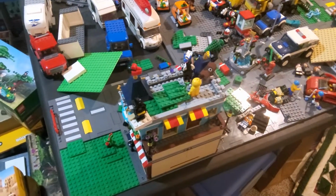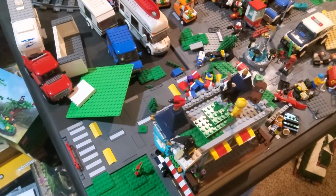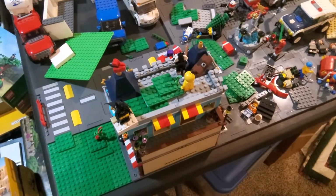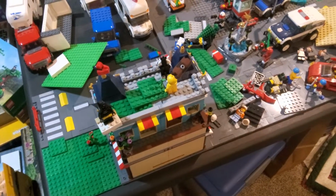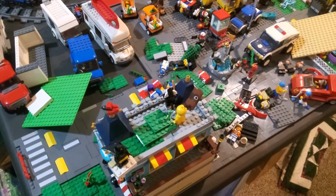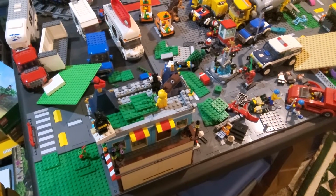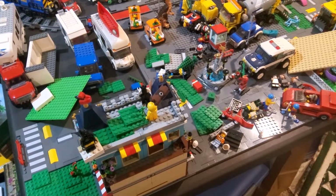things. We've actually got some new things over on this side, which one of them is actually right here, and I moved the Townhouse Toy Store off of its 16 by 32 base plate that it was originally on. And the reason for that was because I found out that I had to move the townhouse from the bookshop over to where the Townhouse Toy Store was.